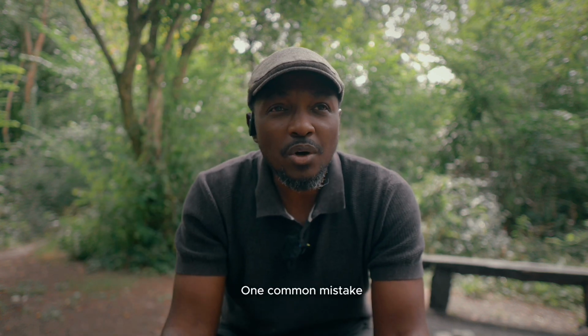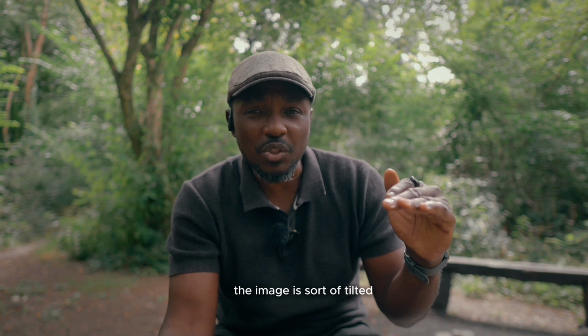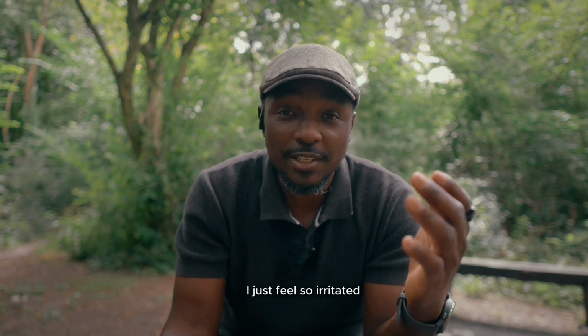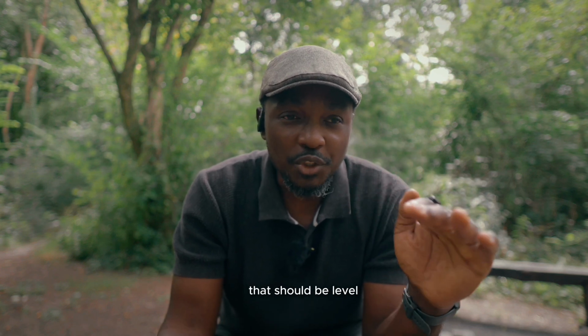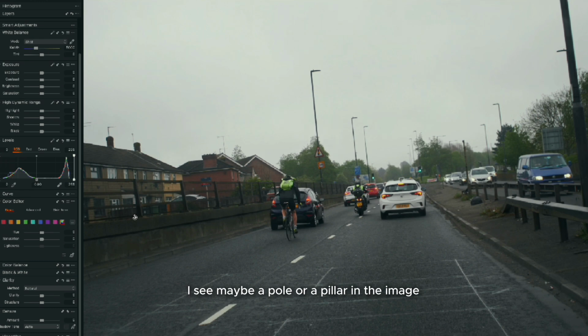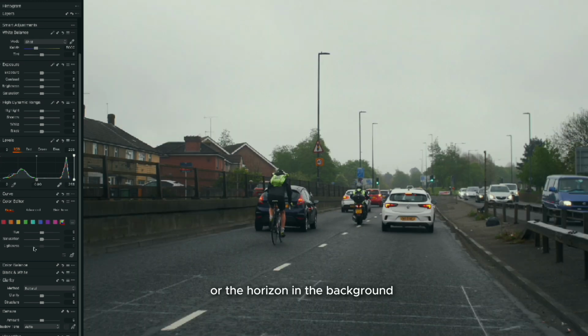Okay, so one common mistake I see a lot of photographers make is that when you look at it, the image is sort of tilted. There's nothing that pisses me off more than that. I just feel so irritated when I see a picture that should be level, slightly tilted. You know, I see maybe a pole or a pillar in the image looking a bit tilted. Or the horizon in the background looking a bit tilted.